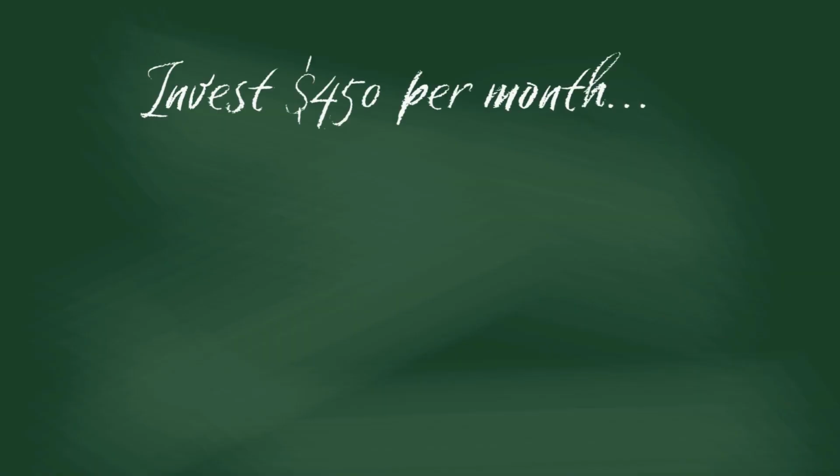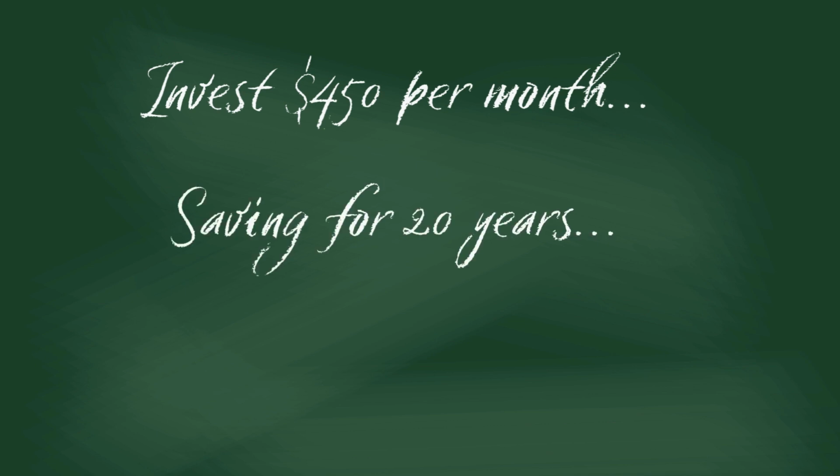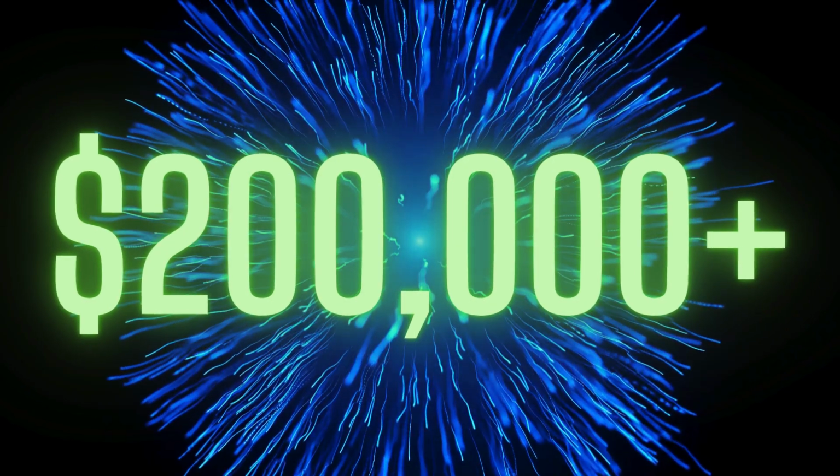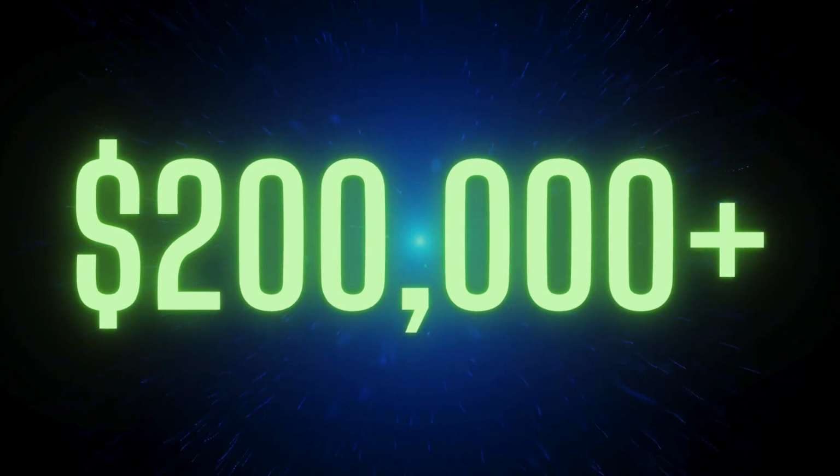Okay, so like I said, they decided to do $450 per month into their brokerage account. And let's say they do that over the next 20 years. And let's also say that they're going to get a modest 6% return each year. Well, that would equal over $200,000 over that period of time. Most people, that's a lot of money.